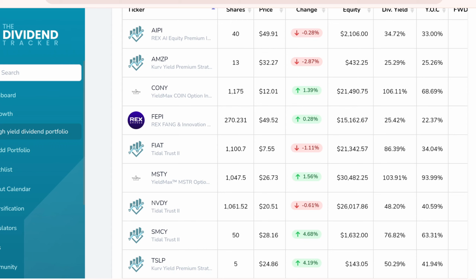Now, the next fund is FIAT. And this is an inverse fund. They'll call it a short fund. They'll call it whatever. Basically, it is the mirror image of CONY. If CONY's going down, FIAT's going up.